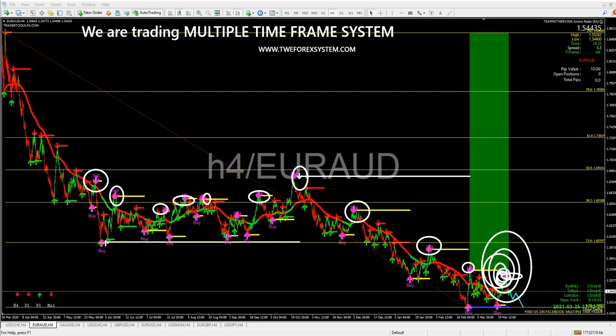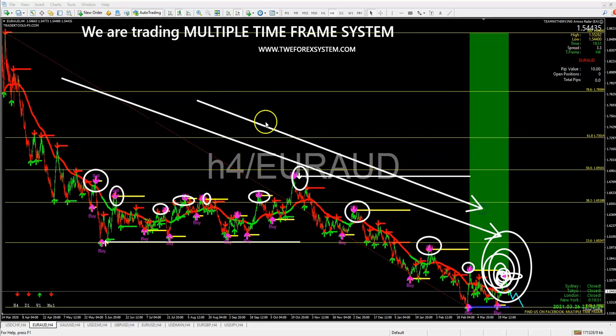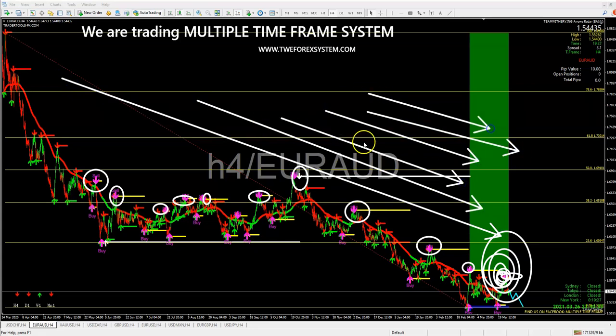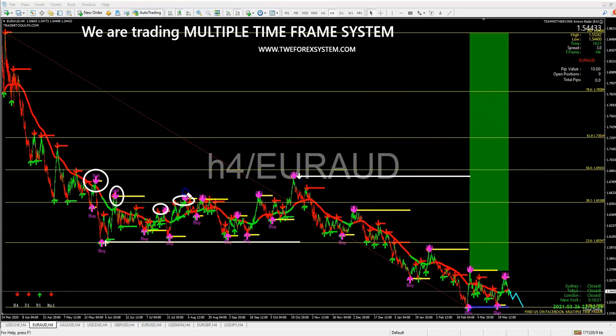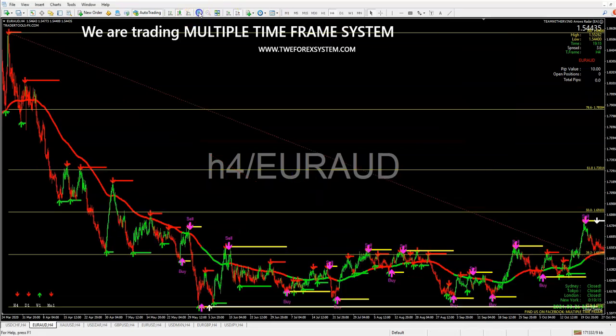So that's what I'm saying. Multiple time frame is the solution for your trading. Look at that, downtrend. The market is only selling, it's not in a buy position, all right? It's not, guys, really, it's not in a buy position.